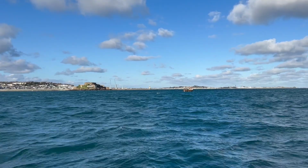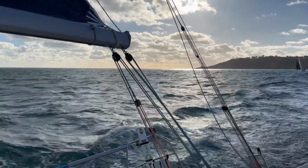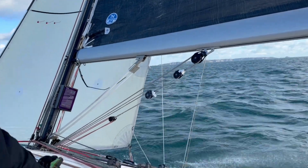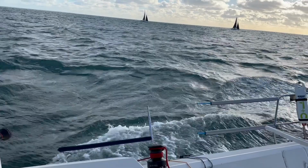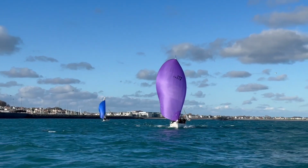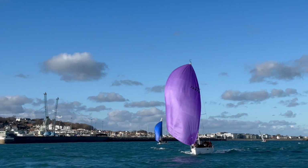After rounding the downwind mark, we were beating back upwind and then rounded the final mark of the course and were finally swapping from the jib onto the spinnaker. We managed to get a wrap in the spinnaker, which took us a little while to unravel, but we got there in the end. Obviously didn't get much footage of that. So in lieu of any spinnaker footage of us, here are our friends on Fandangle, gybing into the finish.